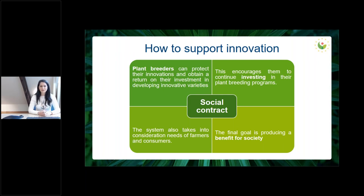This is a very basic concept of intellectual property, the theory of the social contract, or the incentive theory. I'll not bore you with the details of this theory, but basically the idea is that with intellectual property rights, we provide the innovator a temporary monopoly so that they are encouraged to invest in innovation. The monopoly is not infinite, it has to end, in our case after 25 or 30 years depending on the crop, so that society can enjoy that innovation, can take advantage of that innovation without any limitation.